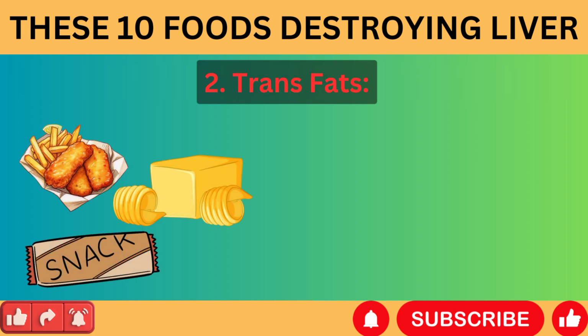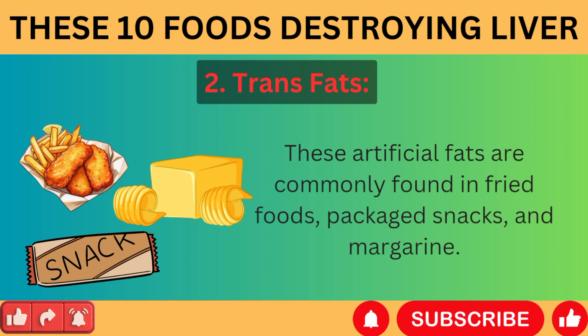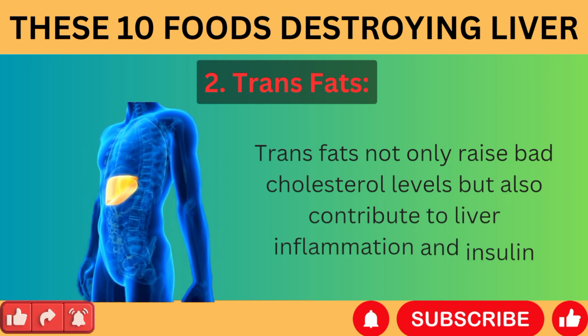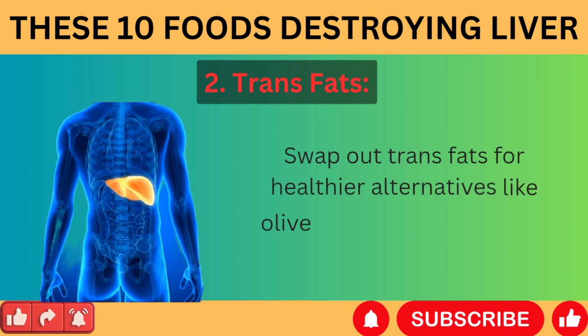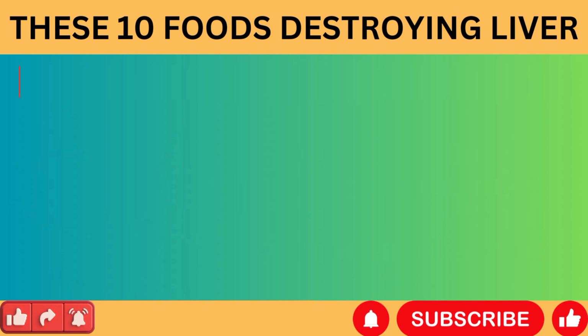2. Trans fats. These artificial fats are commonly found in fried foods, packaged snacks, and margarine. Trans fats not only raise bad cholesterol levels but also contribute to liver inflammation and insulin resistance. Swap out trans fats for healthier alternatives like olive oil, avocado, and nuts to support your liver's well-being.